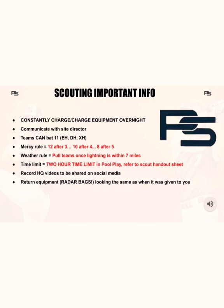Time limit. 2-hour time limit in pool play. You will have a scout information sheet that will get more in-depth on a time limit. That way you can refer to it in person when a situation arises. Record high quality videos to be shared on social media. That just goes into putting out quality tweets. And lastly, return equipment bags looking the same as when they were given to you. This is super important, guys, because these equipment bags have some really nice stuff in them, and it's a lot of money. So treat them nicely and just try to get them back to us as nicely as you guys can.